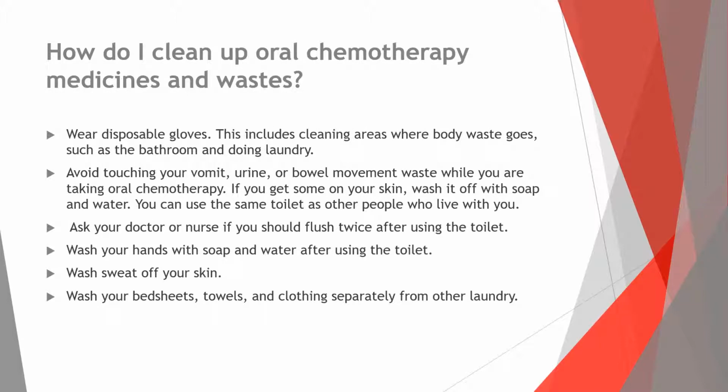How to clean up oral chemotherapy medications and waste. Wear disposable gloves. This includes cleaning areas where body waste goes, such as the bathroom, and doing laundry. Avoid touching your urine, vomit, or bowel movements while taking oral chemotherapy. If you get some on you, wash it off with soap and water. You can use the same toilet as other people who live with you. Ask your doctor or nurse if you should flush twice after using the toilet. Wash your hands with soap and water after using the toilet. Wash sweat off your skin. Wash your bed sheets, towels, and clothing separately from other laundry.